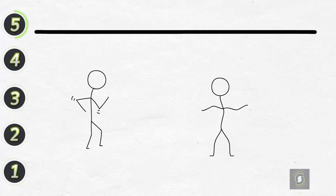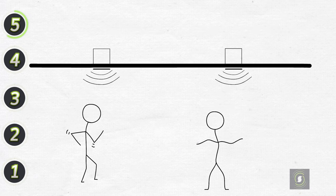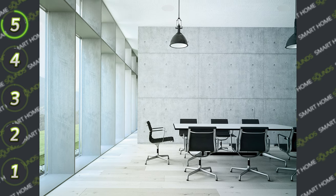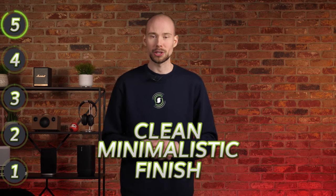All the magic is happening behind your ceiling and out of the way. Essentially, ceiling speakers don't take anything away from the room. Music will fit right into the background without you noticing, a bit like walking into a shop or a restaurant, and you never really notice where the music is coming from. So if you're trying to retain a clean, minimalistic finish in your room, ceiling speakers can really help here.